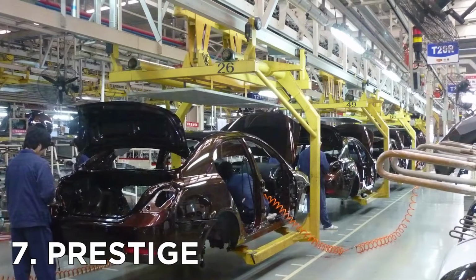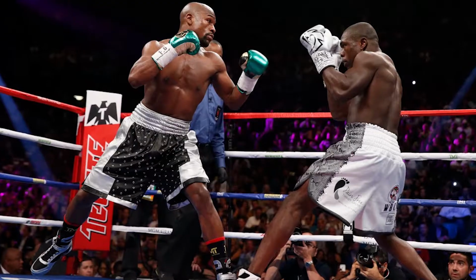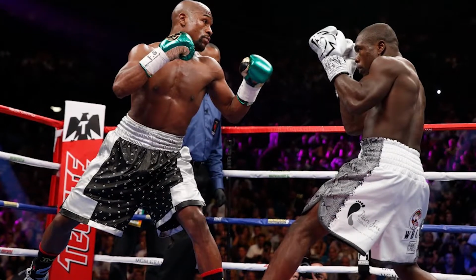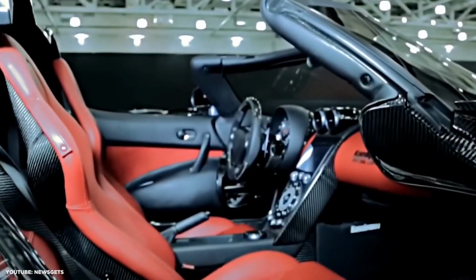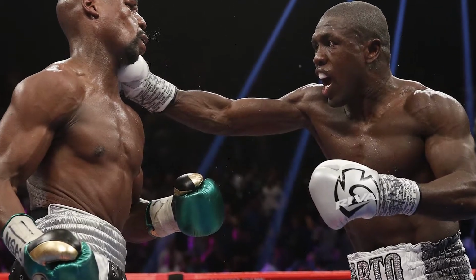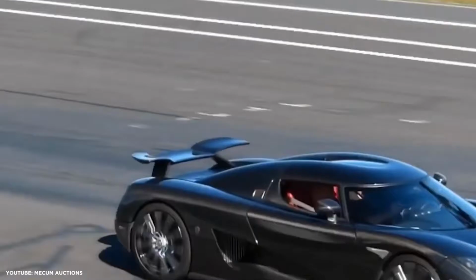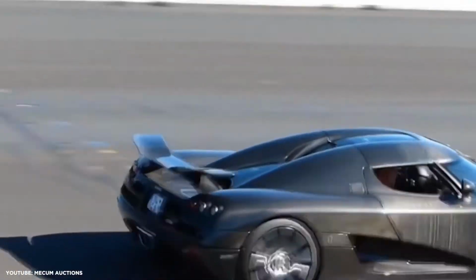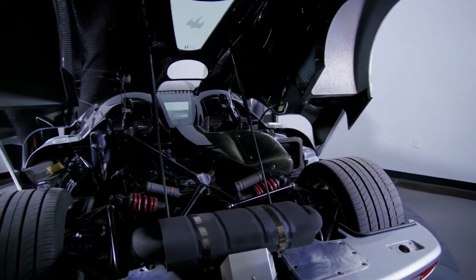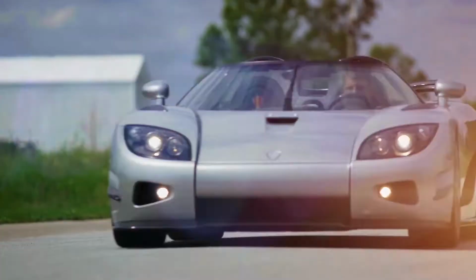Number 7. Prestige. Boxer Floyd Mayweather had jaws dropping when he rolled around Las Vegas in a Koenigsegg CCXR Trevita before his fight with Andre Berto. Few status symbols trump this one. The car has a $4.8 million price tag. Oh, and the Swedish company has only made 2 of them.